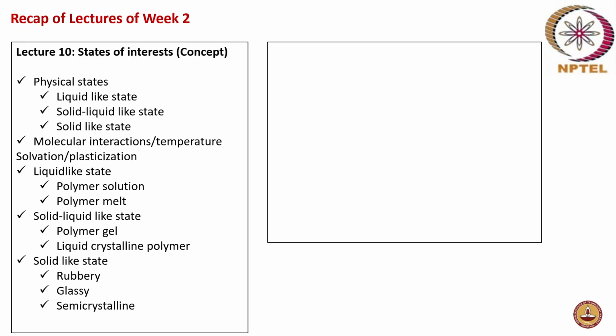Then the next lecture was on states of interest. This was a concept based lecture where the physical states of polymers were discussed. Unlike normal materials where you have solid, liquid and gaseous states, the physical states of polymers differ from the normal nomenclature. You have liquid like state, solid liquid like state, and solid like state, and the aspects of molecular interaction and temperature, and how they make the behavior more solid like or more liquid like. There was also discussion on solvation and plasticization.